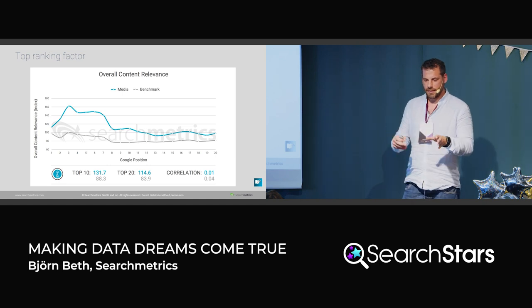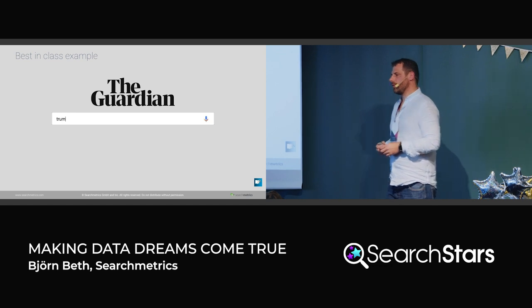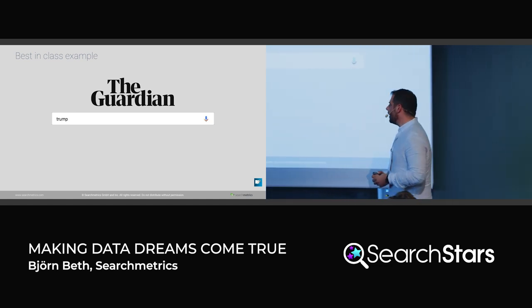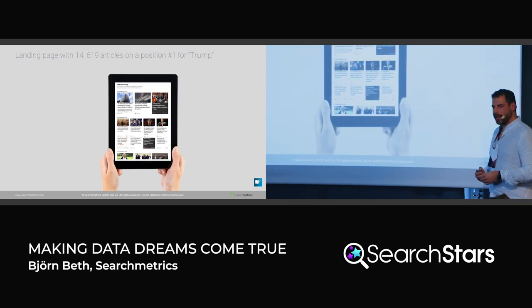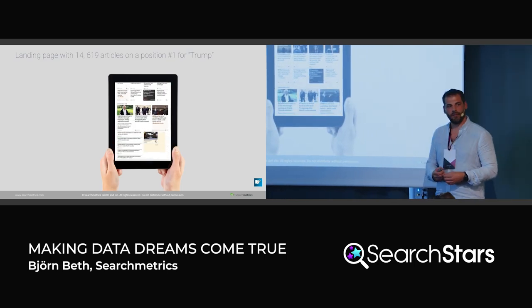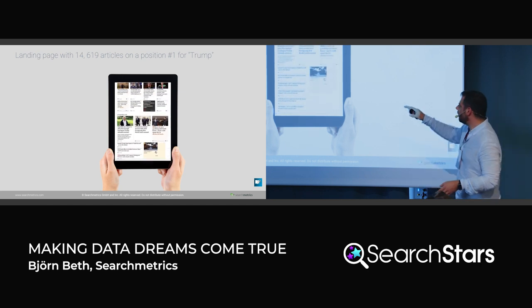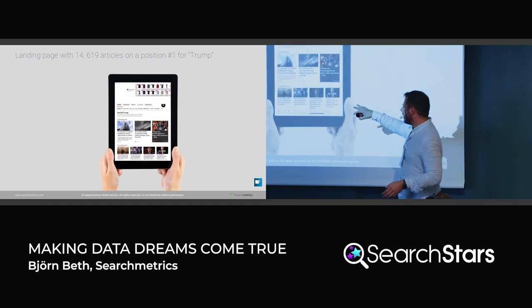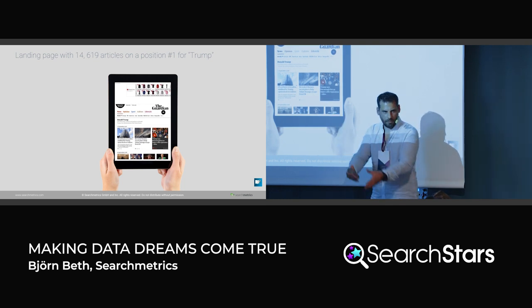So let's take a look at overall content relevance here. The best class example from the UK again is The Guardian, and they rank one for Trump. But what they rank for actually is not an article itself. What they rank for is a topic page, a tag page, right? And this is how a tag page works: it gathers all the articles about Trump on one page.